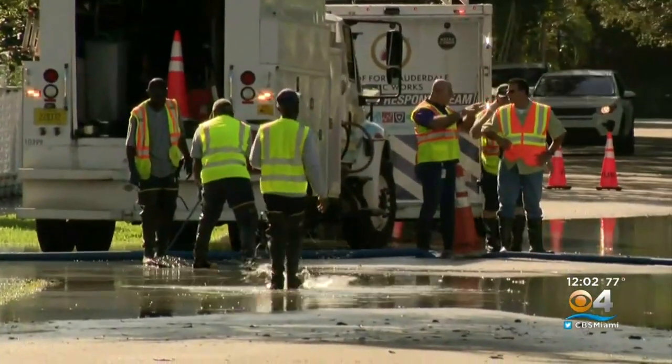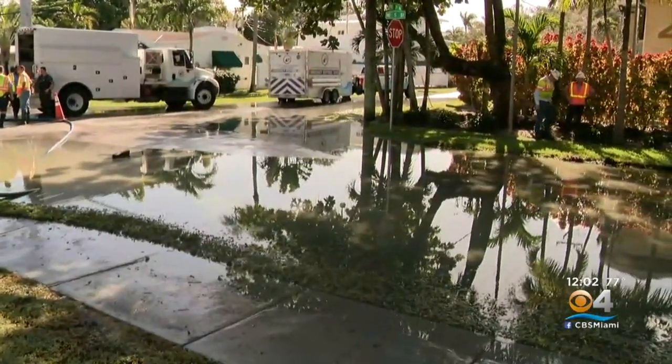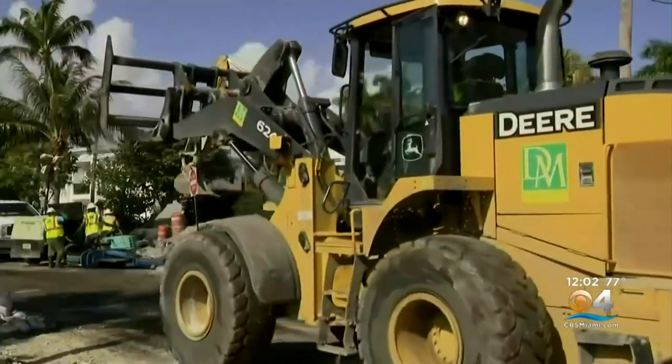With the flow stopped, utility workers are able to repair the pipe to get the sewage moving again to the treatment plant. Now the focus is cleanup. Now the priority is bringing in tanker and vacuum trucks to remove the standing water from the street.